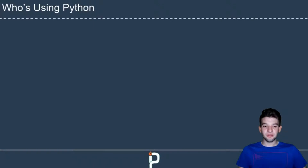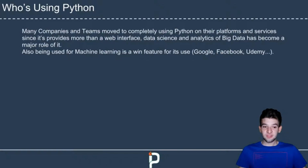Now, who's using Python? Many companies and teams have moved completely to using Python in their platforms and services, since it provides more than a web interface. Data science and analytics of big data have become a major role of it. Many teams that were using PHP completely moved to Python because of its stability and things, since they need that.